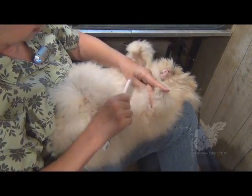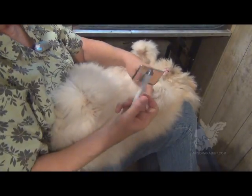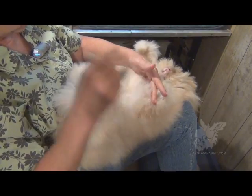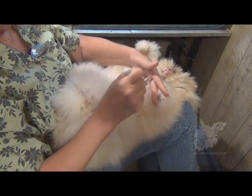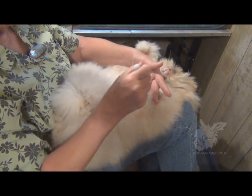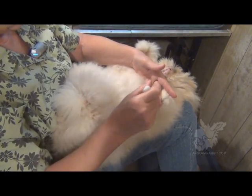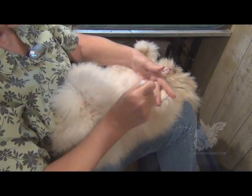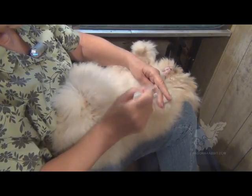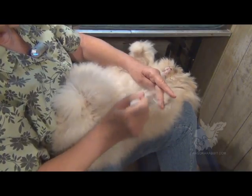And that feels to me like maybe that's pulling a little too much, and I don't want to be pulling on him. So I'm going to go back to using this small slicker brush. And I'll start at the very tips of this wool where that big snag is, or that big area of webbing is. And I'm going to start at the tips and open the tips up. And then work down the length of the fiber.